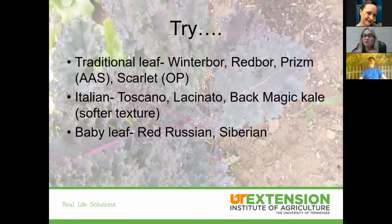So some of the more traditional, frilly leaf kales: Winterbor. I say Winterbor kale looks like what we used to get at Shoney's in the 90s, where you get the leaf of kale and the orange slice. So those are our more traditional leaf kales. Red Bor is gorgeous, a really dark color, especially once you get into the colder parts of the year. Scarlet is the cultivar that's in the background here. It's an open pollinated type. It doesn't get quite as deep red, but it is a really pretty leaf.